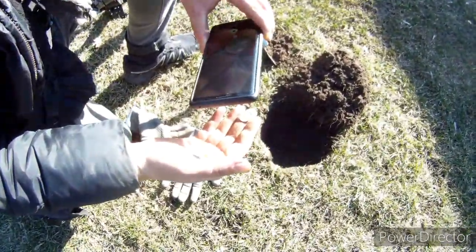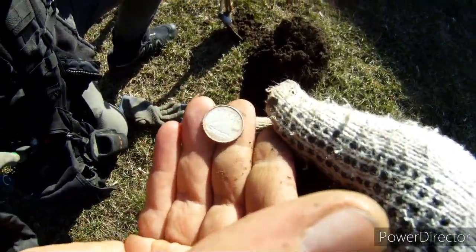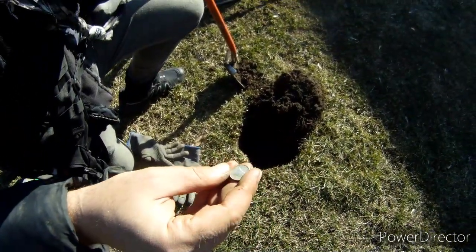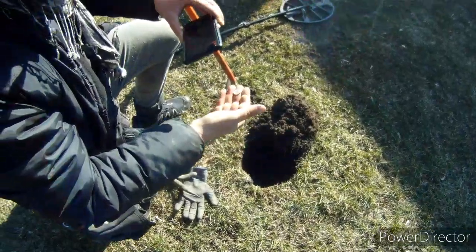Okay, well, Sebastian's got a silver. What year is it? It looks like a 52. 52? Yeah. I was going to say 57, but no, it couldn't be. 52 is good. Alright, sweet. Nice.